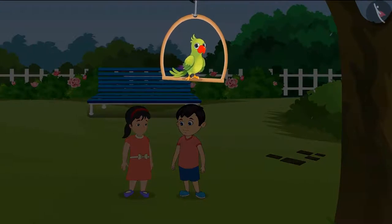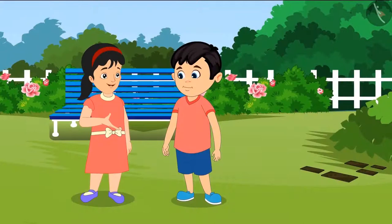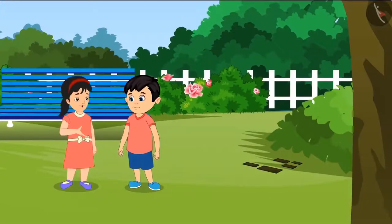Chotu and Pinky want to have a swing on the tree behind their house. Pinky, what all do we need to make a swing on the tree? A piece of wood and a rope. That's it. A piece of wood is right here. Yes, Chotu. Chotu, let's get the rope from Mummy.